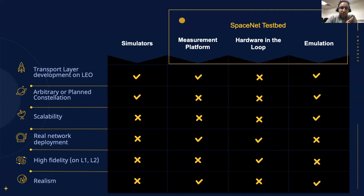So the first module is the measurement platform module, and then the hardware in the loop module, and then the emulation module. And we interconnect these modules to each other. None of these act as standalone, but they are rather interconnected with other modules in order to get the best of all of these different modules. In the coming slides, I will spend the time talking about each and every one of these modules and how we implement them and what their actual functionality is.